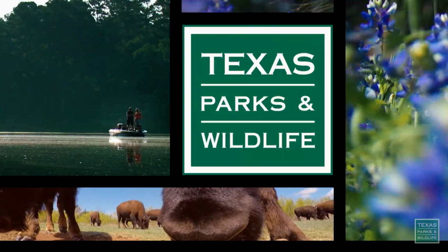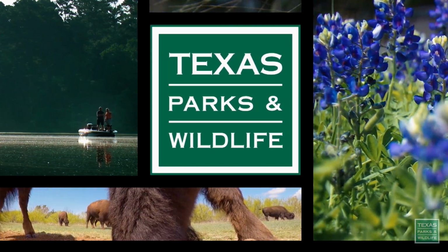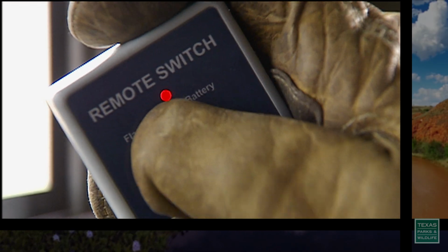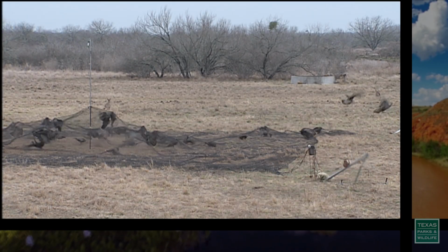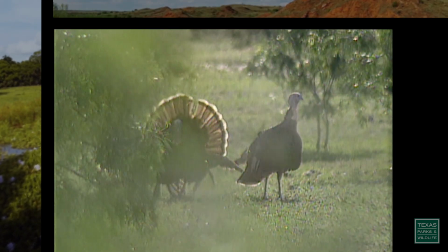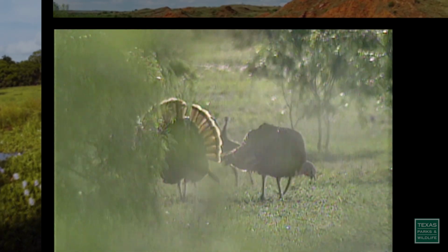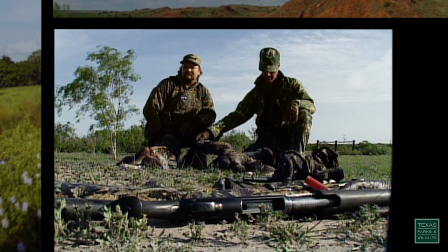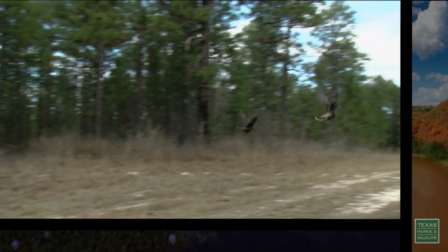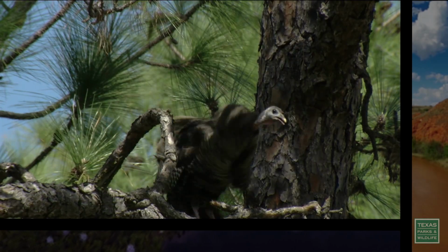Coming up on Texas Parks and Wildlife. The technology has changed by leaps and bounds. It's really what made the restoration of the wild turkey possible. You know, sometimes during the day, we can go find the turkey on this piece of property just by knowing the time of the day and where they normally are. Turkeys were historically found throughout close to 30 million acres in East Texas. So this is part of their historic range.